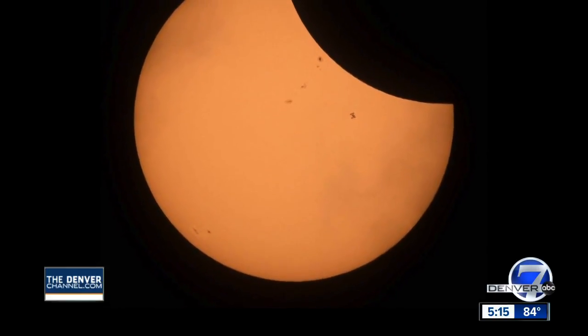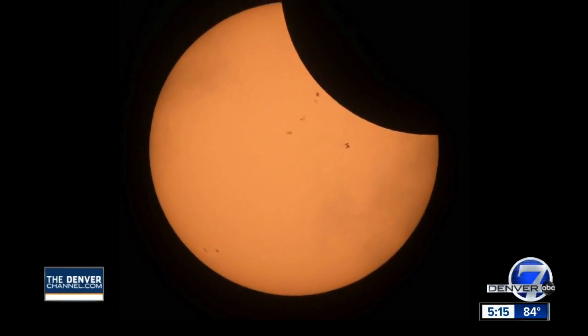Actually, if we kept zooming, it was pretty neat. You could see even the outline. I think there's a few ants on there. ISS. So it does look like just a piece of cheese left out in the sun, with the ants on the cheese. But still, I mean, there were so many cool shots out there.